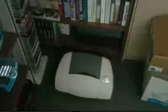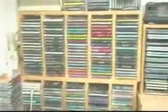Before today, this room was cluttered with all kinds of boxes just thrown all over the place, and tapes laying all over, CDs laying all over. But now, as you can see, I got it pretty well organized. And let's get a little light on the subject here. That way you could really see what I've done.